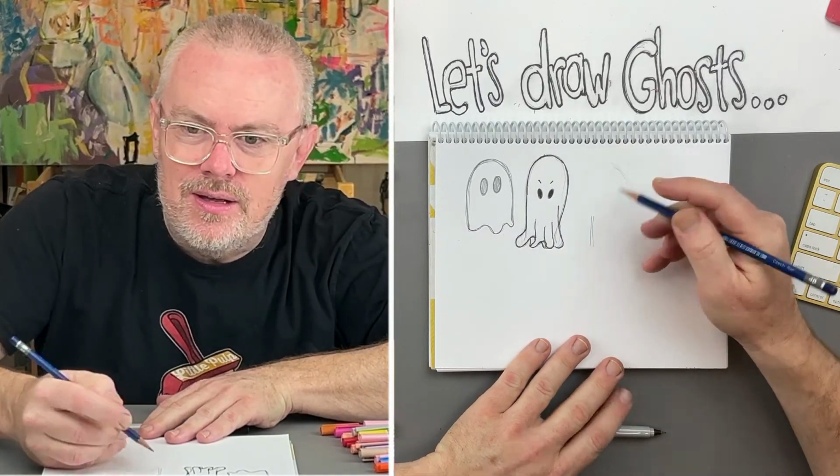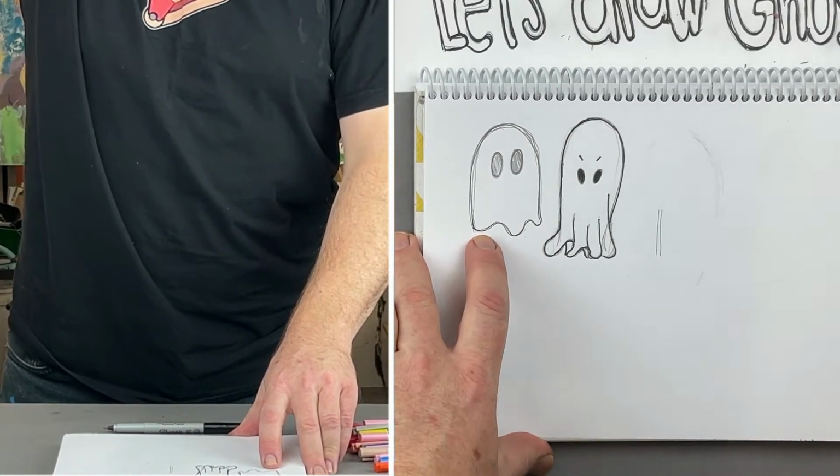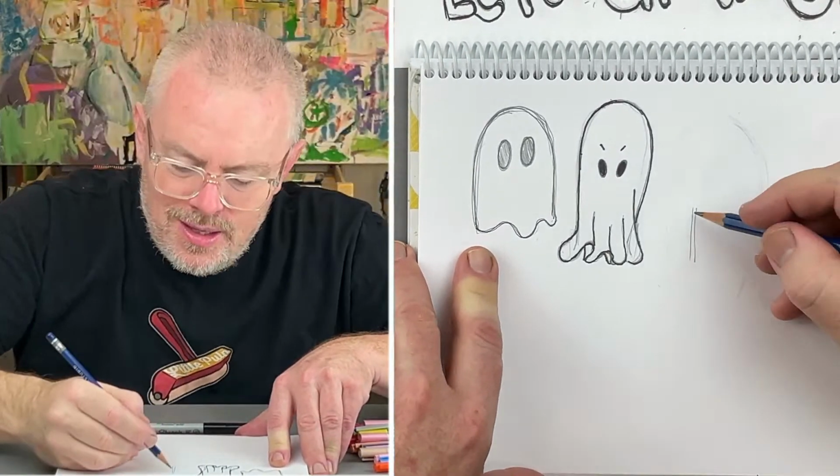Very close together. Oh man, I got to zoom in, I think, for this. Let me zoom in. Hold on a second. Oh gosh, I really hope this tripod doesn't break. I'm zooming in. Here we go, watch.